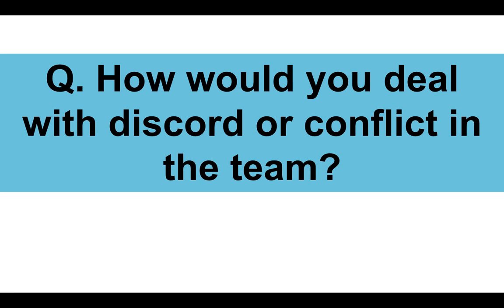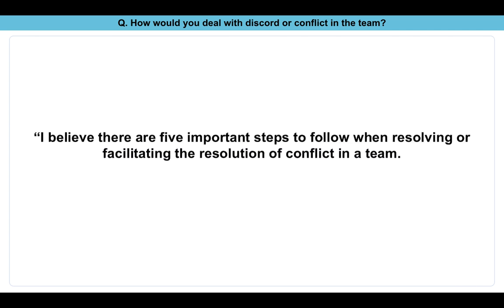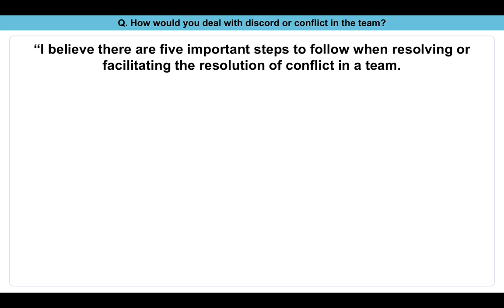So again, this doesn't have to necessarily be a situation as a Scrum Master. You might have been in a previous role where you took ownership and dealt with discord or conflict within a team. So we've already tackled the question about dealing with an external stakeholder, but what happens within a team? How do we resolve this or facilitate it? Here is my suggested answer.